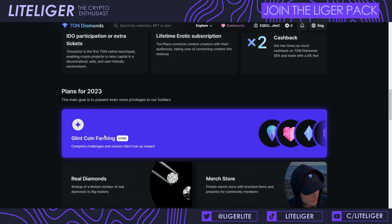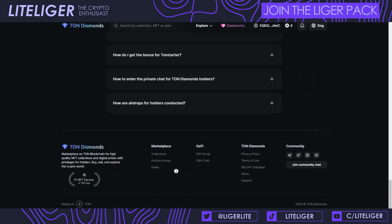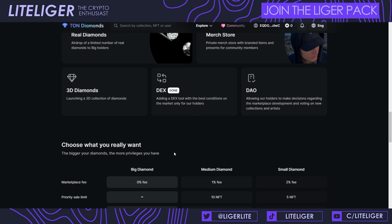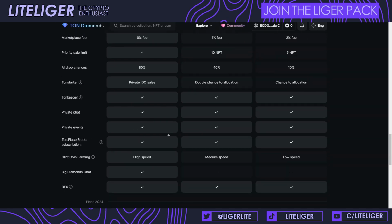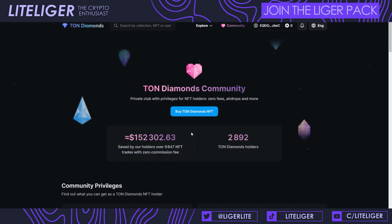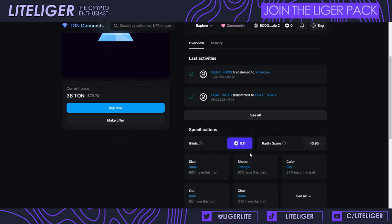Yeah, so Glint is the token, and Glint has multiple phases for farming. The first one has already passed, and the second is about to start soon. And Glint will give you fees from the marketplace, and apparently there are some other benefits that come along with it, but I'll let you do your own research. This seems to be one of the bigger winners in the ecosystem right now. People are trading with zero commissions, and they're not really that expensive. We're talking about $66 right now for the floor price. So this is not too expensive an investment when you think about it.